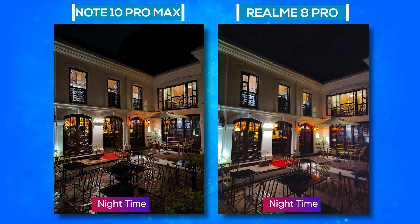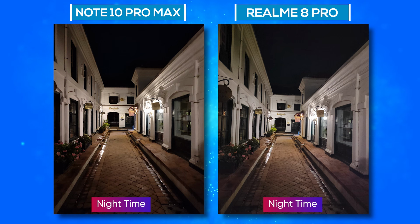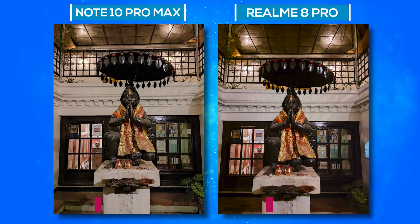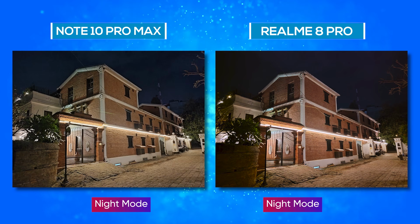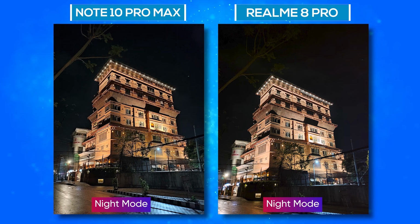Okay, nighttime images are almost the same between the two phones. Here, Realme oversaturates both the normal and night mode images a little too much, which might look striking. The Note 10 Pro Max, on the other hand, reproduces toned-down colors. Also, Realme 8 Pro has a tad bit more contrast, because of which the sky looks pitch black, especially in night mode images, and hence makes the pictures lose some details.